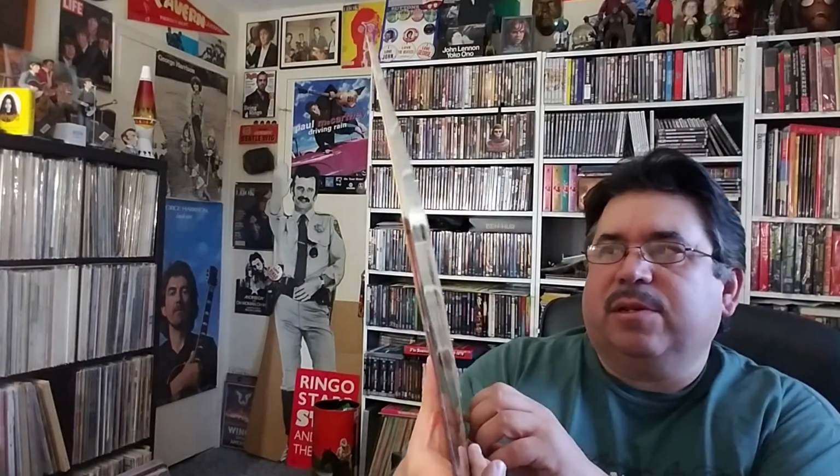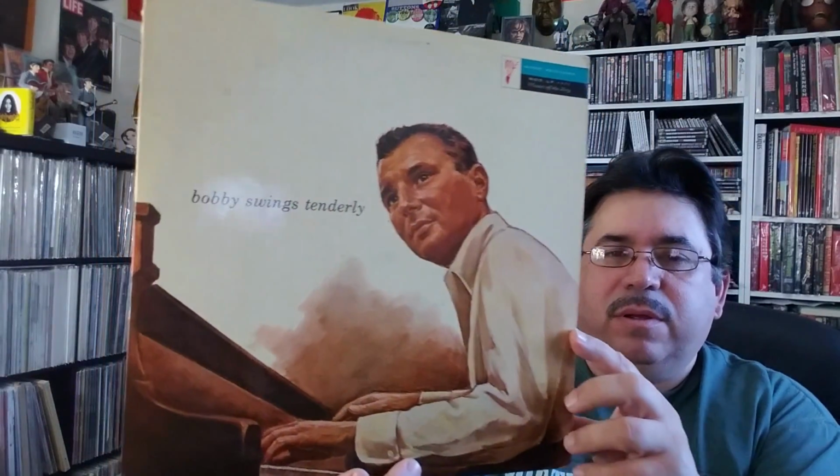Here's one that I took a chance on at my record store. Bobby Swings Tenderly. This is a Bobby Troup. And I'm told that this is a pretty unusual record, from the sense of it being rare. I actually did give this a listen at my record store, and this particular one wasn't that great to me. I figured I'd buy it anyway because this particular record wasn't in the best shape, so it wasn't astronomically priced. What I heard wasn't really up my alley, but it was enough, and a low enough price, to give it another chance.